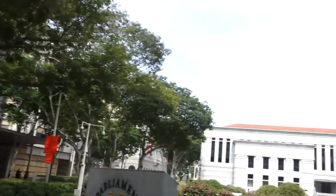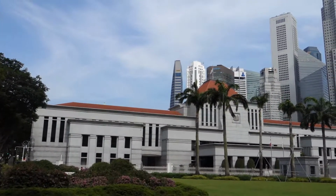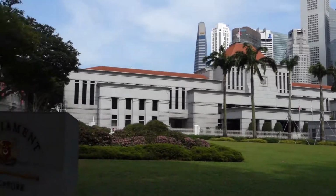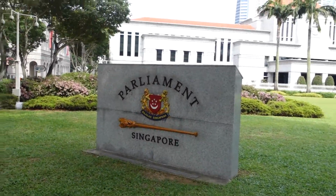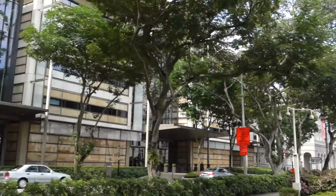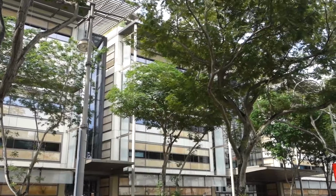So I'm here at the Singapore Civic area, which is like their capital area. And so here's the parliament. This is where they make the decisions here in the Republic of Singapore. And to the left, across the street, is the Supreme Court. It's very different from the one in the US, in DC.